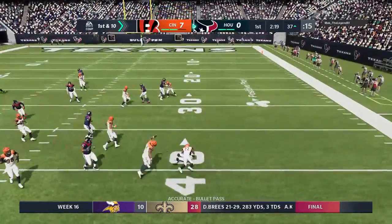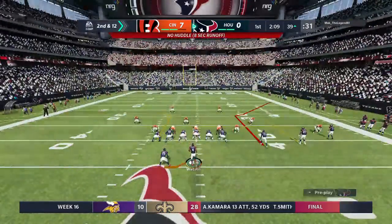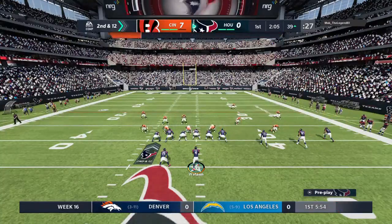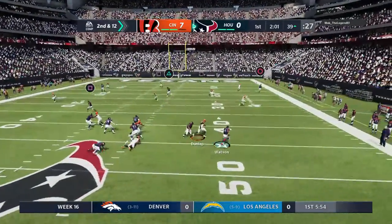A quick throw out wide to Fuller. And the play goes nowhere, losing yardage back near the 40 at the 39. That one unable to develop, never got going. A loss of a couple, and it's 2nd down.